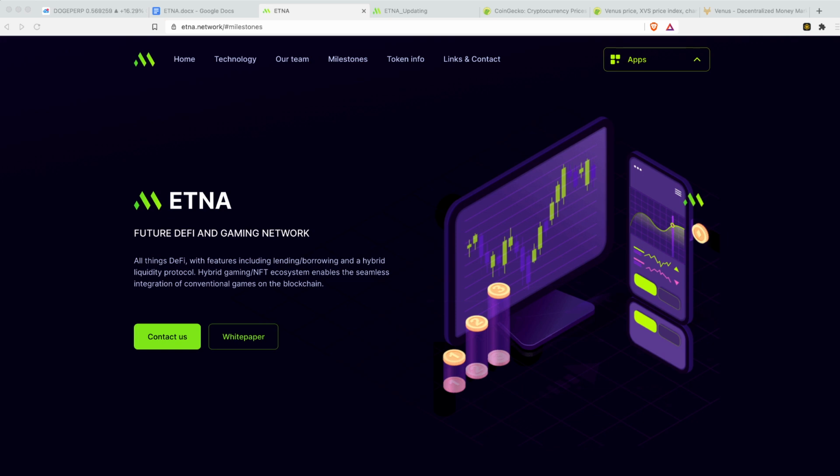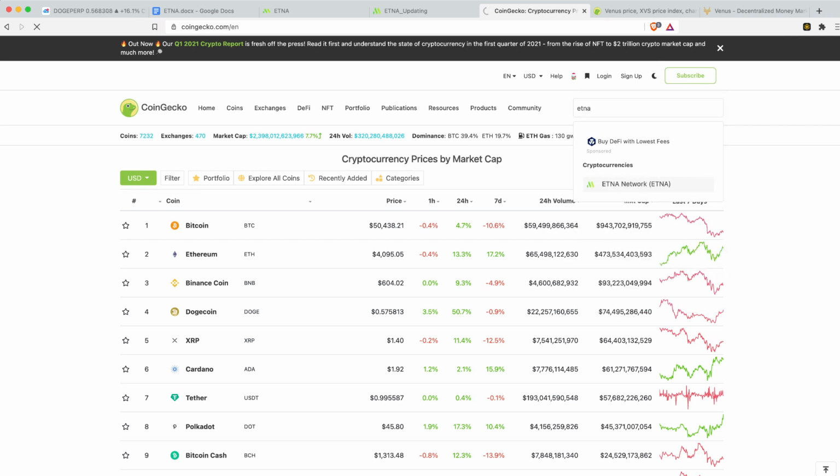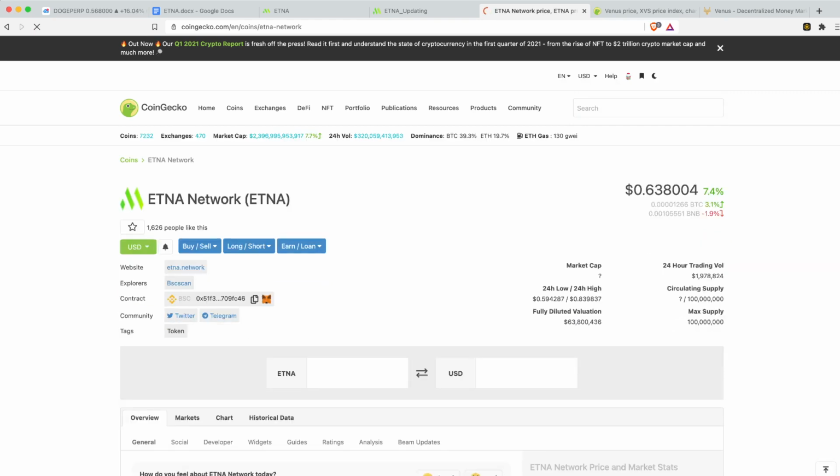So what is ETNA? First of all, let's go to CoinGecko and find it before we look at what it is. Okay, let's look at the price and what's going on there. Price wise, this is 63 cents right now, up 7.4% in the last 24 hours, which is awesome. Currently on the Binance Smart Chain with a maximum supply of 100 million tokens.